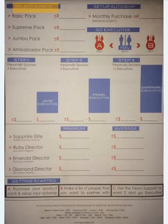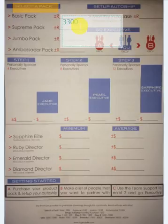So what we say is this. The first thing you have to do is select a pack. There's a basic pack. Notice we put plus minuses. These are all here to protect you in case you put the wrong number down. And in case the pack prices change, which they very well could. But the basic pack, 3,300. The supreme pack, listen to the new price, 8,100. The jumbo pack, 12,100.